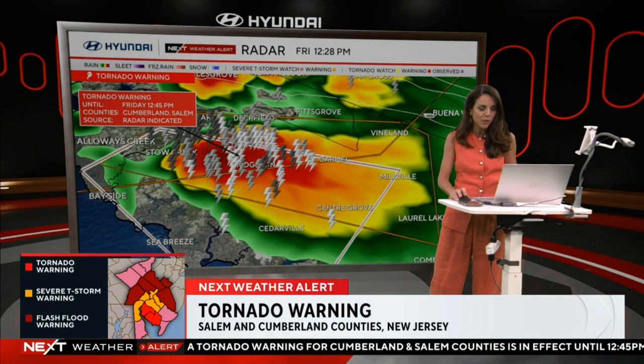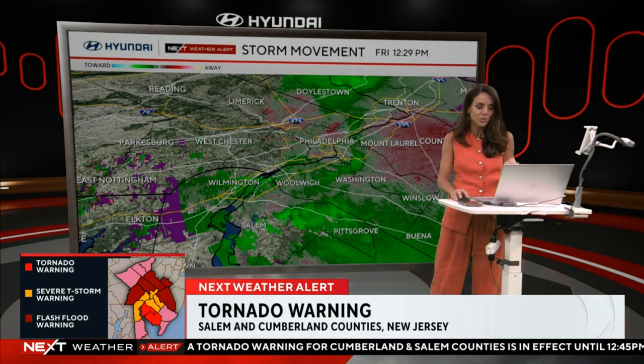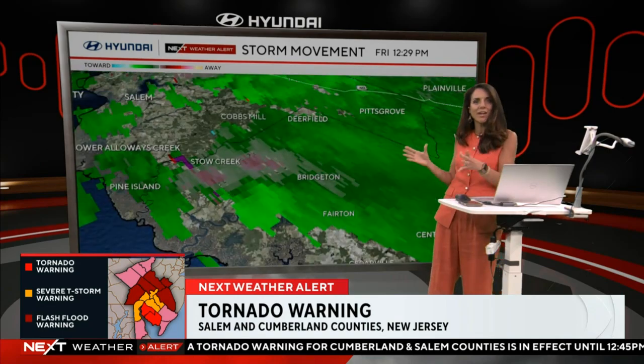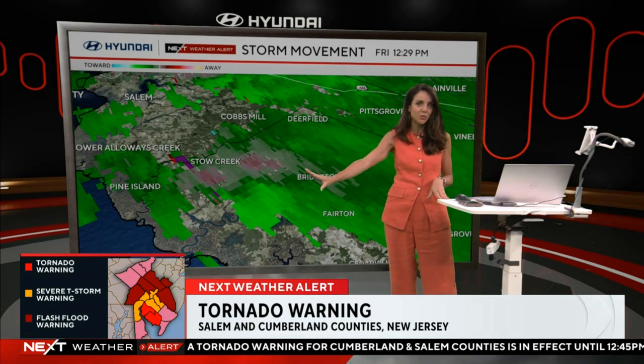What I want to see if I can pull up here are our shear tracks, which will show us where the radar indicated rotation with this potential cell was. And we're going to look at the velocity once again as well. So once again, here is what we're looking at as far as this potential tornado or a storm capable of producing a tornado. What we're looking at here is the reds and the greens, where they are contrasted with each other. So this is just west of Bridgeton right now.